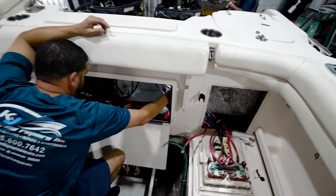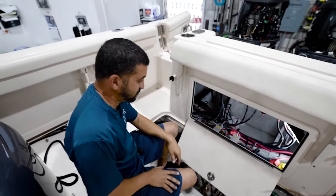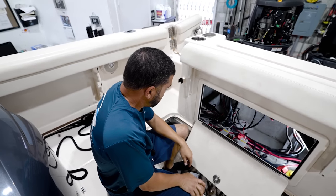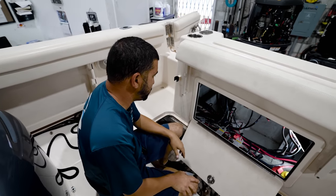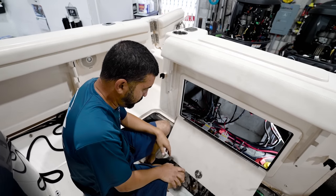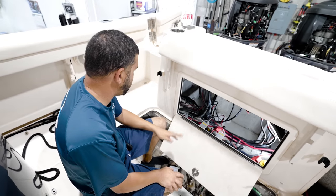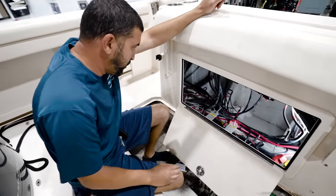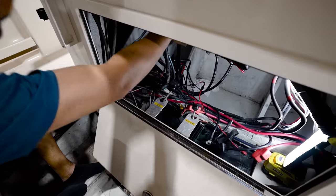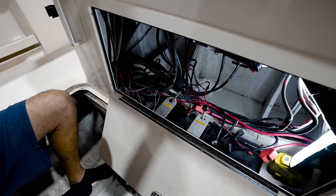Okay, question. What's the game plan real quick? I already started the process of removing some of the things to evaluate all the stuff that we need to replace. And I already got a list. All the stuff I gotta replace: all the wiring, battery cables, batteries, the battery charger. Here, all this wiring back here has to be replaced? Yeah.